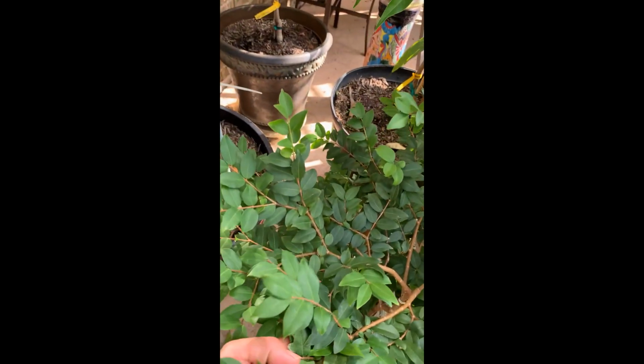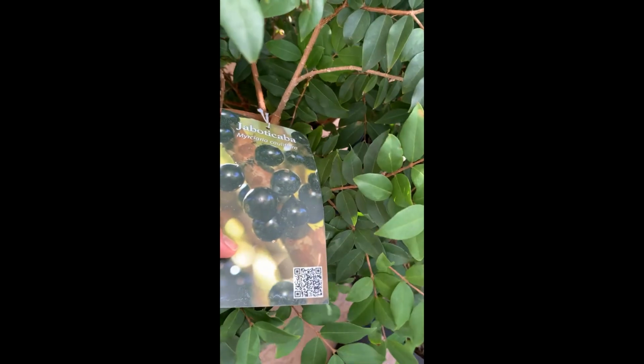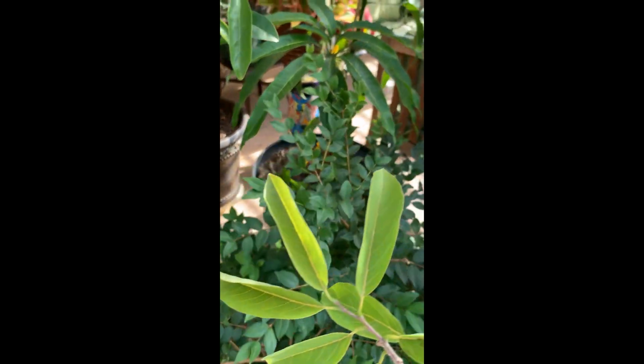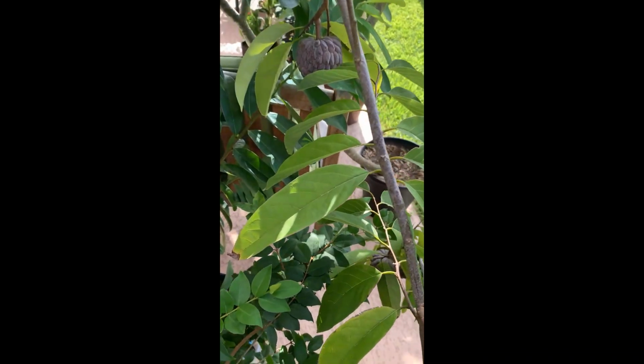This is a jaboticaba. Deborah suggested this tree as a possibility for our fruit tree sale, so I bought this for our garden, but given the pandemic, I never had a chance to plant it in our garden, so I'm adopting it temporarily.